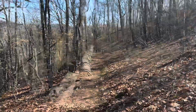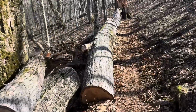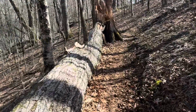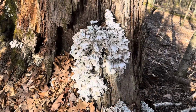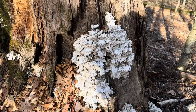There's another forest giant that came down. Big old tree. I'm glad I wasn't walking by when that happened. And here on its base is another of those interesting lichens. It kind of looks like somebody smushed a birthday cake.